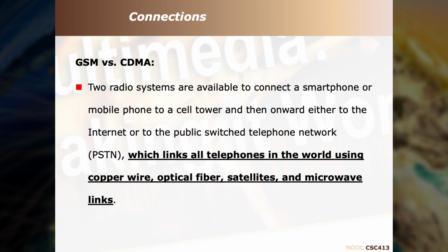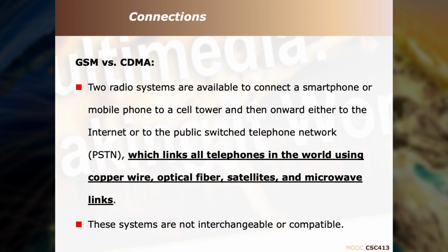GSM versus CDMA. Two radio systems are available to connect a smartphone or a mobile phone to a cell tower and then onward either to the internet or to the public switched telephone network (PSTN), which links all telephones in the world using copper wire, optical fiber, satellites, and microwave links. These systems are not interchangeable or compatible.